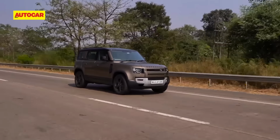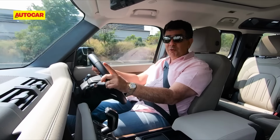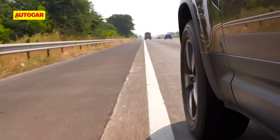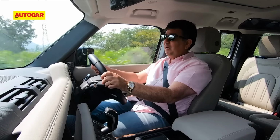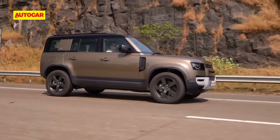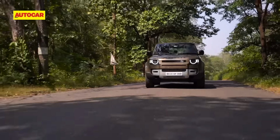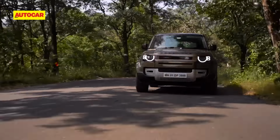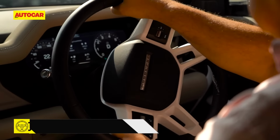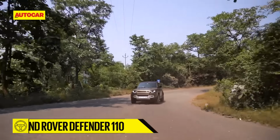Now you expect the Defender to be absolutely brilliant off-road because that's what it was designed to be. But what you don't expect is the Defender to be a good highway car, and that's the part that really astonished me. Now don't forget, this is a big, heavy SUV, a very tall SUV with a high center of gravity. But apart from a little bit of sideways rocking and a little bit of body roll, well, there is body roll, this car feels very planted. The confidence you get stems from a steering that is nice and direct, which gives you a good sense of control.